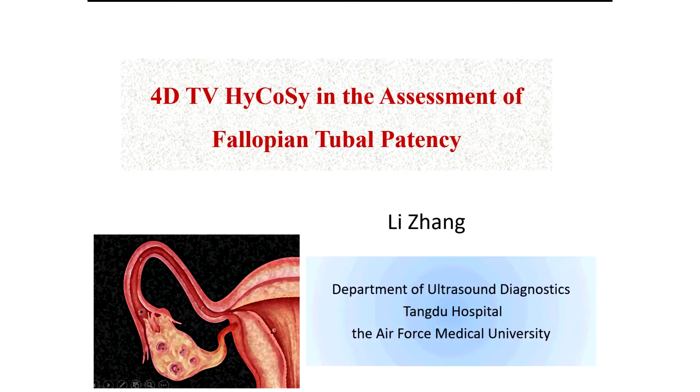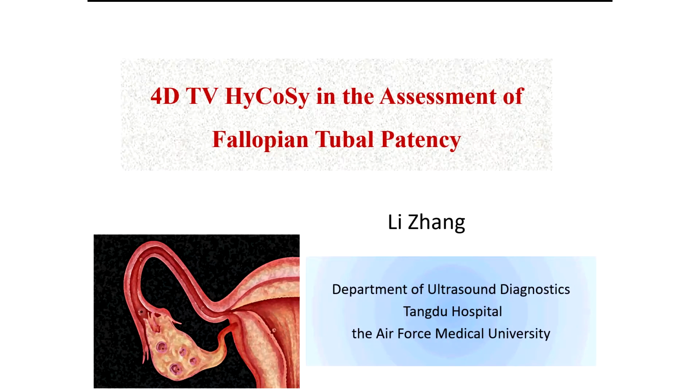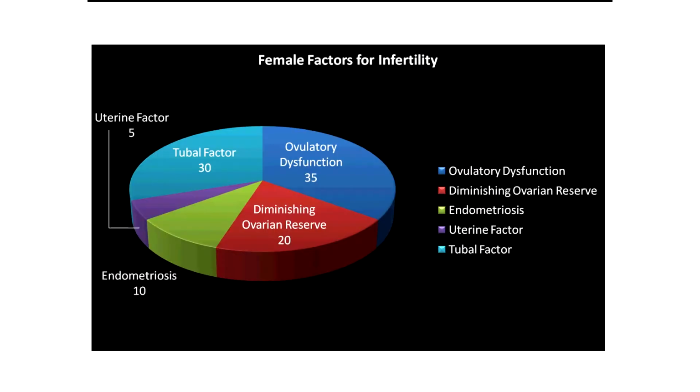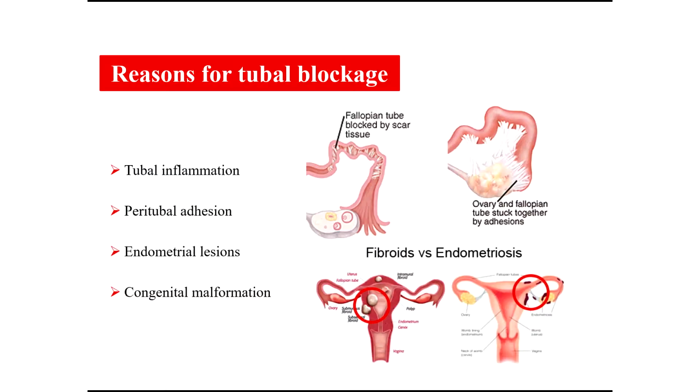Dear Chairman, hello everyone. Today I'd like to introduce some of our work about fallopian tube patency assessed by 4D HyCoSy. I'm Zhang from the Air Force Medical University, Chengdu Hospital. As we know, tubal problems take second place in causing female infertility, so the assessment of tubal patency is very important for clinical management. Many reasons can cause tubal blockage, such as tubal inflammation, pelvic adhesion, etc.